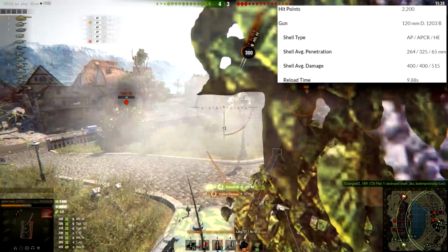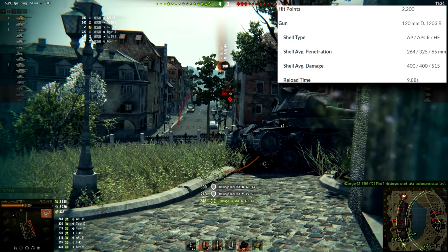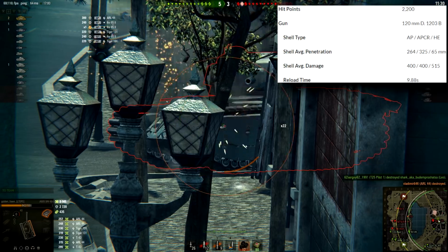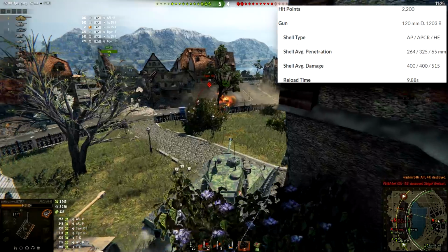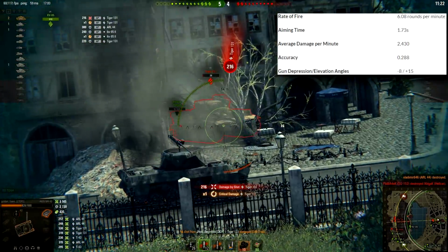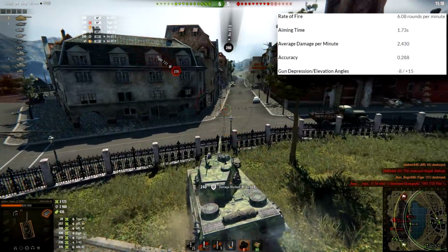264 penetration with AP round, 325 with APCR and 65 with HE. Damage 400, 515. Reload time once again is better as expected, 9.88 seconds. Rate of fire 6.08 rounds per minute. Aiming time is getting really good with this gun right now.